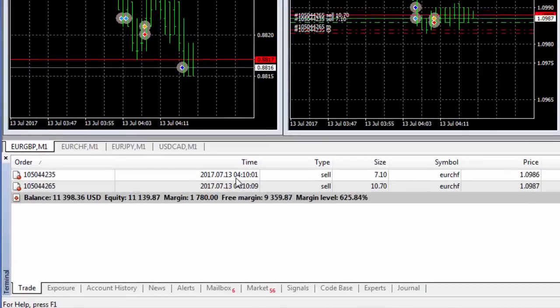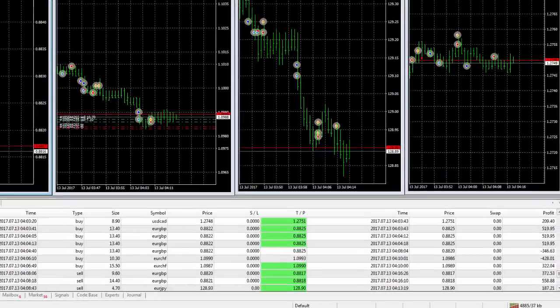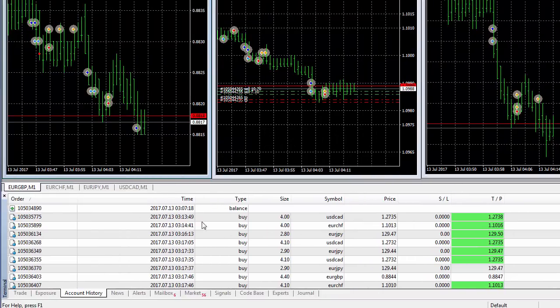As you can see, the time now is 4:10. The first transaction that was opened on the account was 3:13. So it's just under an hour that's passed. Let's have another look in an hour's time.